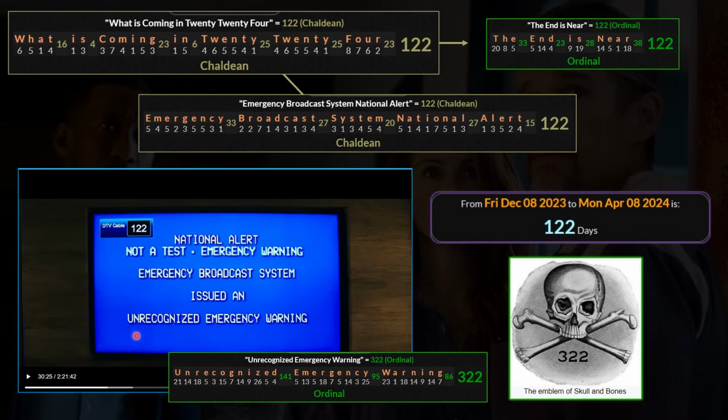And I thought it was interesting. I ran unrecognized emergency warning, and in English that came back to 322. And 322 is a reference to Skull and Bones, which I've done a decode on previously for any of those who are interested in going back and seeing that or reading it. But that number 322 is tied to the Skull and Bones Secret Society from Yale, and we have 2 President Bushes that have graduated from there, as well as many other very powerful alumni that we can go on Wikipedia ourselves and read who they are and see how much power they wield in our world. And that's just what we know.